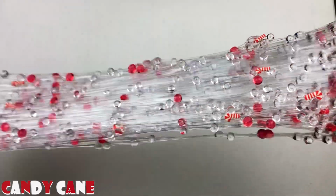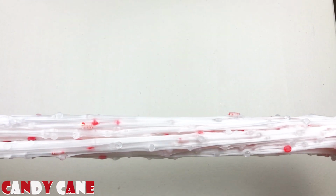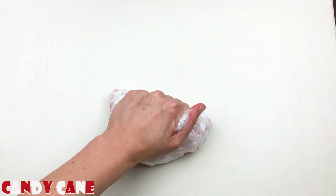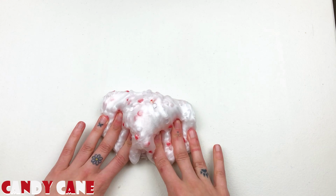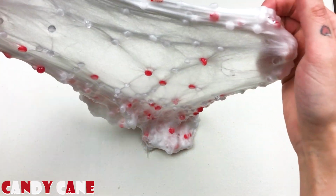There were a couple beads that fell out, but it really wasn't that much. I honestly want to say maybe 2 or 3 times a bead fell out, and that was it. So in my opinion, that really wasn't too bad. I don't know if it's difficult for fishbowl beads to stay in slime or not, but this fluffs up very nicely. I love the sounds that this slime makes.